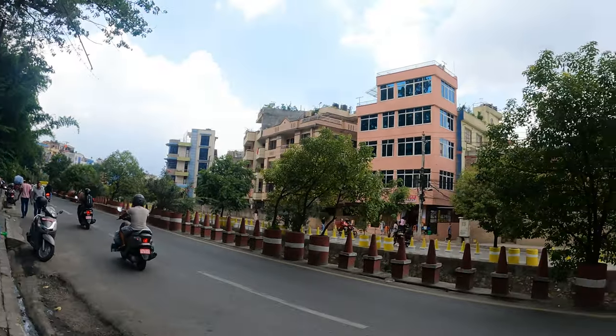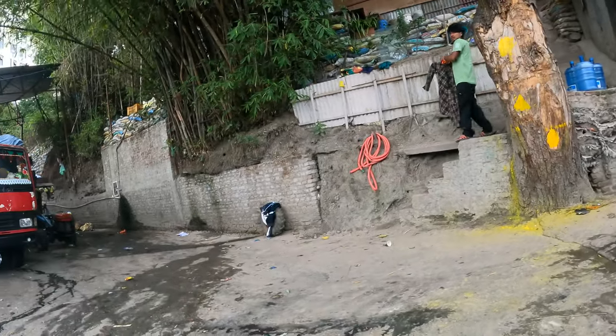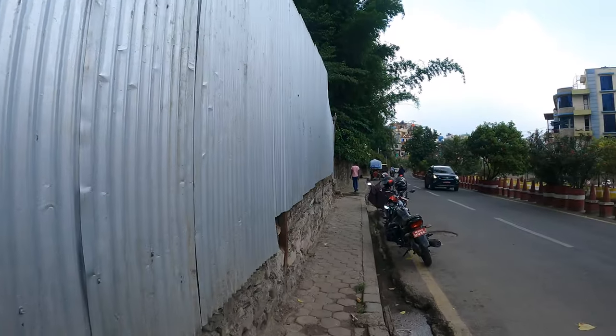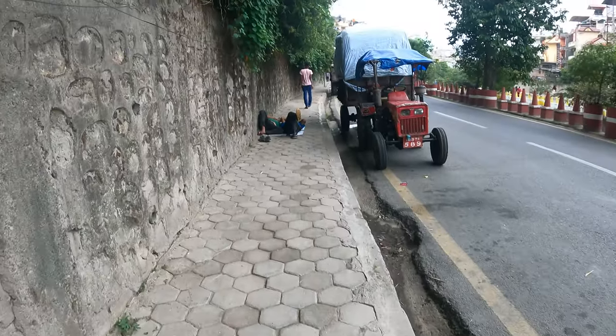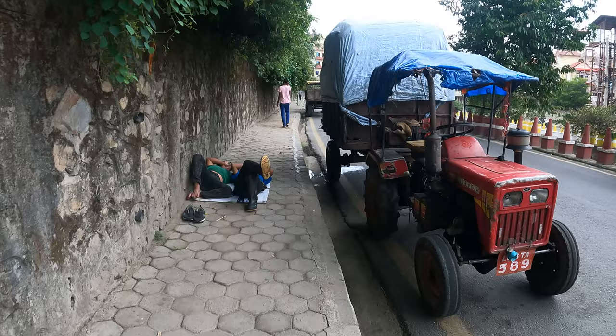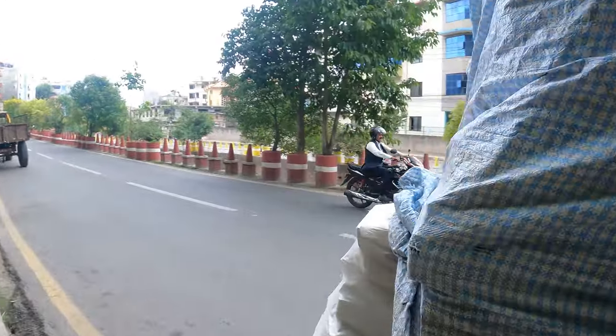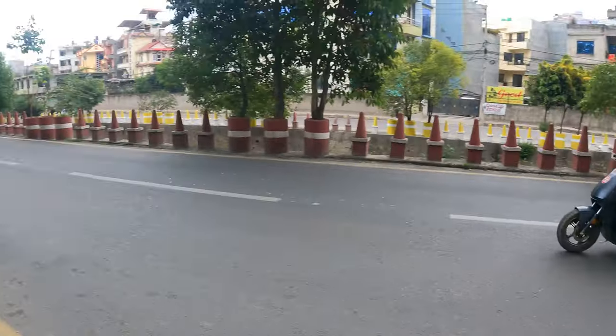A little bit further down, it's the same river. Yeah guys, this is kind of like the trash place over here, so make sure you separate your trash if you come to Kathmandu, because it makes it a lot easier for them. These are like trash trucks over here.